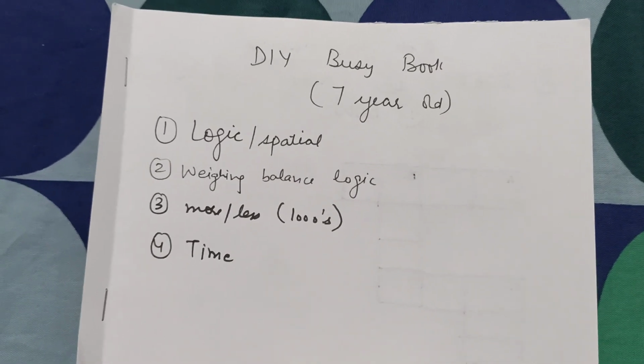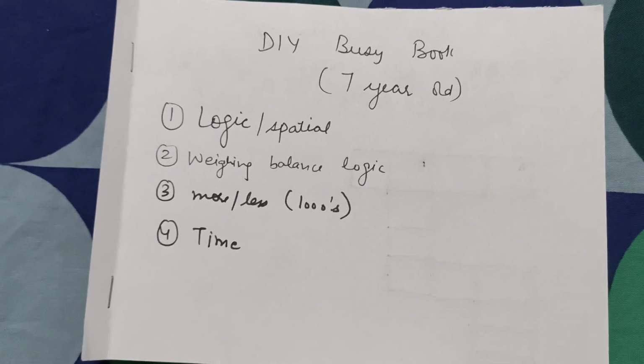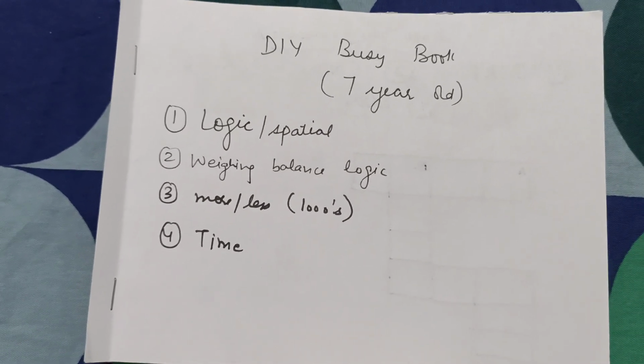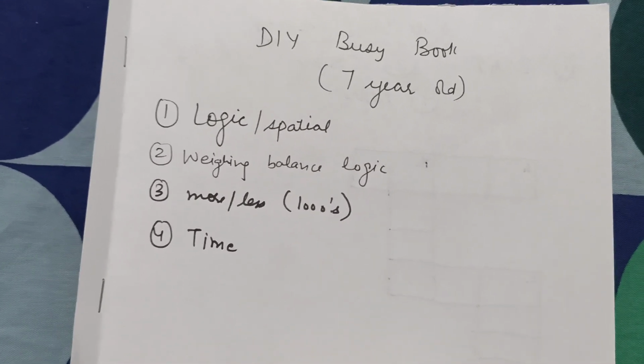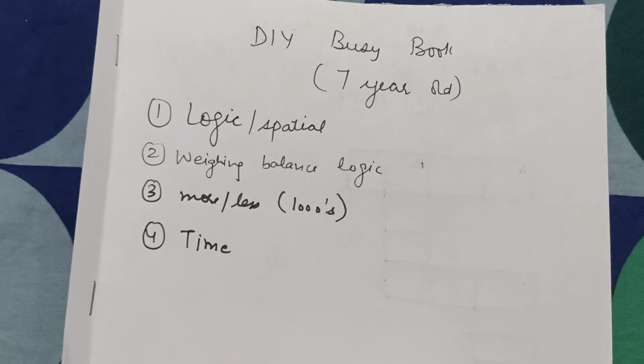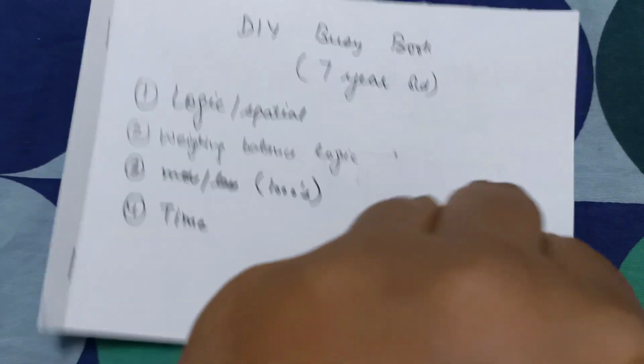Hello everyone. Today is a busy book day for my 7-year-old. It's a very simple one. It's spatial reasoning, weighing balance logic, and more and less, just for thousands now, because we had done skip by 100. Now we're going to try skip by thousands and some time-based questions.